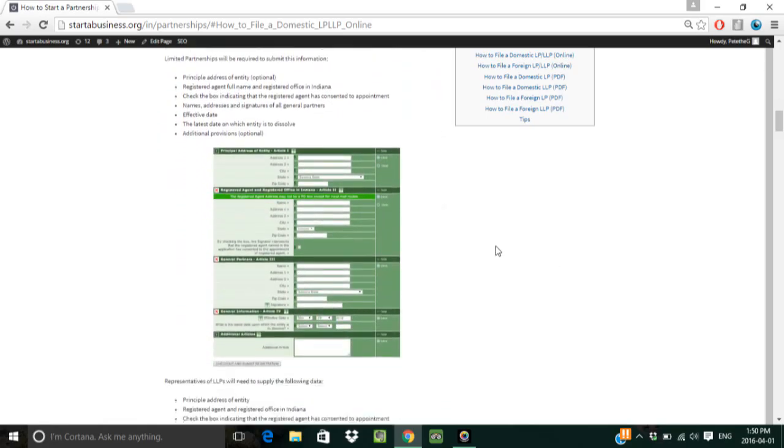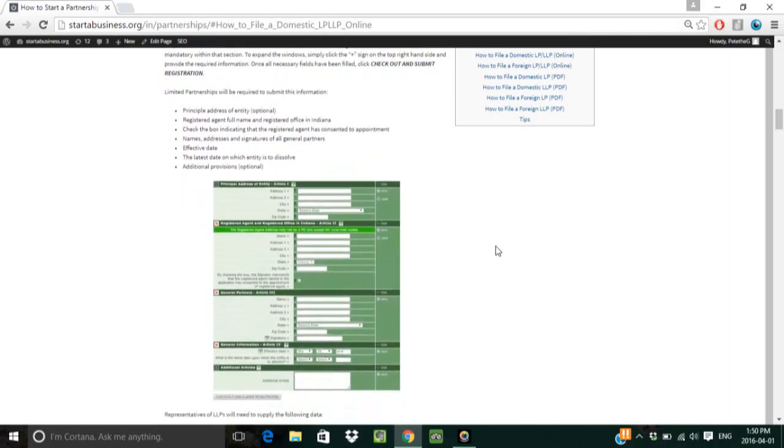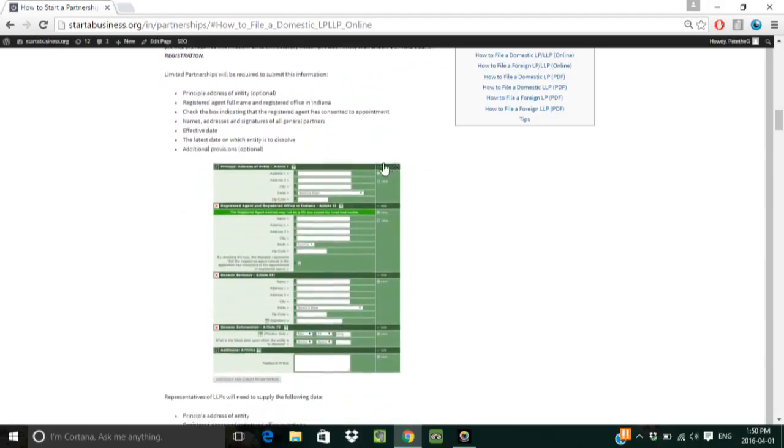Finally, step 6 is where you will enter the articles for your formation, because this is domestic. On the top right hand side of each window, it's not shown here, but there's a plus sign, and you'll need to click on all of those so that you can get your windows to look like this. And then just supply all the information they ask.